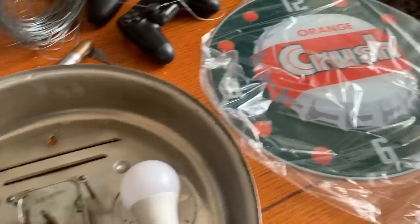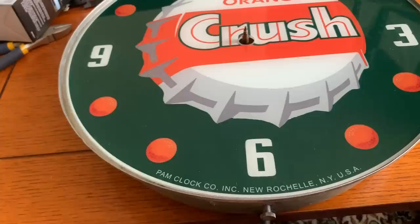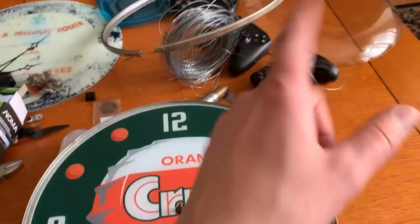Okay, just laying the new Orange Crush glass down. You want to make sure that your 6 o'clock is lined up really nicely with the dial on the bottom here, otherwise your clock's going to be sitting crooked. Before I put the glass dome back on though, I've got to Windex it, clean it up, and then we'll start the reassembly and try it out.